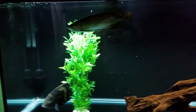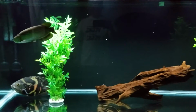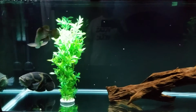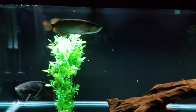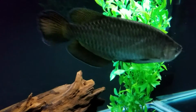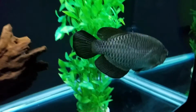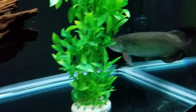Let them have their space. Let them enjoy themselves, is the whole point. You don't want them stressed out. Let them have open water and relax. And then, like I said before, the full potential. You're going to see their colors. You're going to see their confidence come out. You're going to see all their beauty, their full potential. You will see that after time.